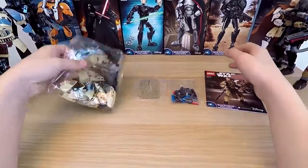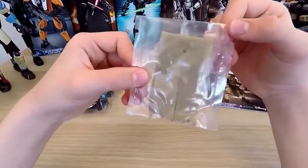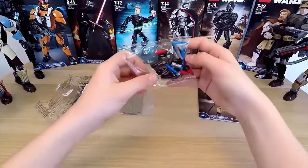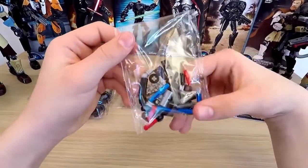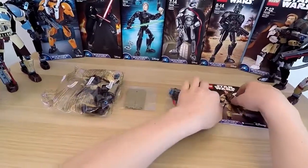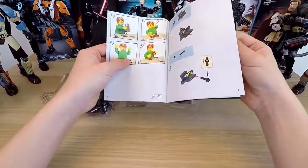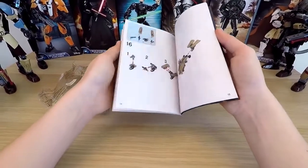The biggest one are the body parts and a headpiece. Then here's a piece of cloth for Rey's outfit. And last is the packet with different fittings. I always really like that Lego puts some extra parts in, because sometimes we lose them. And here are the instructions, where you can find all the processes of building in detail.